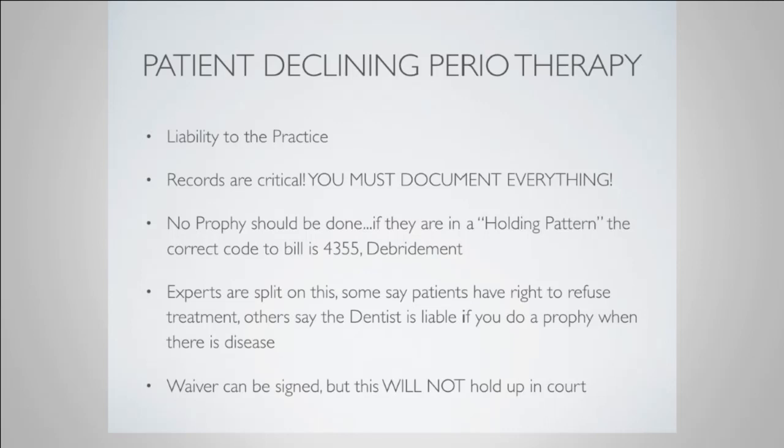No prophy should be done. Okay, that's really important. And I understand some people go ahead and do a prophy because that's what the patient wants, but we will put the patient in a holding pattern for a time. If they're in a holding pattern, the correct code to bill is 4355, or gross debridement. Now I know that insurance companies sometimes don't pay as well for this code as a prophy. That's not your fault. The point is, you cannot use a code that's designed for a healthy mouth when the mouth is not healthy.